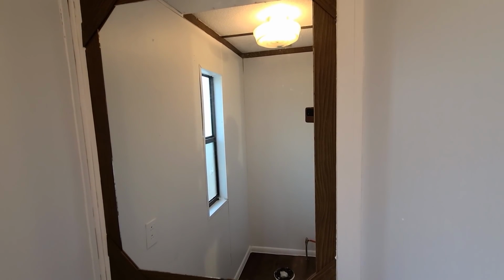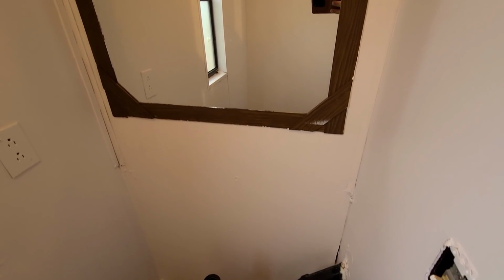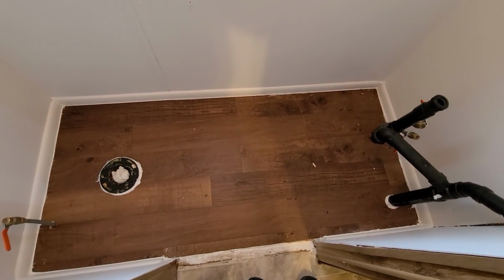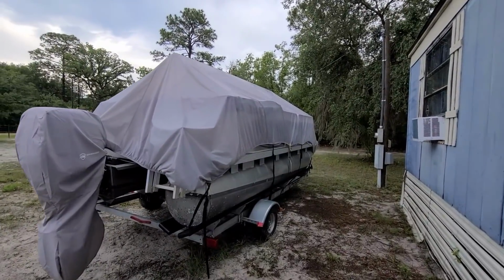I used a mirror out of the master bathroom because this one was busted, remember? Had a bullet hole in it. BB hole, not bullet hole. I got a little vacuuming to do, and then I could set my toilet. We had some good rain last night.